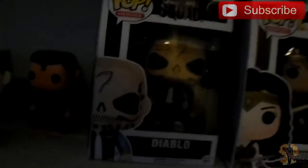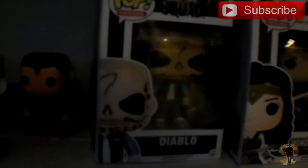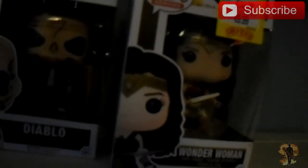Then beside that then I have Diablo, which was given to me by my little brother's boyfriend, which was awesome. He's from the Suicide Squad collection. Then beside him, then I have Wonder Woman. Now that unfortunately concludes my DC collection at the moment.